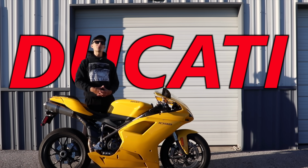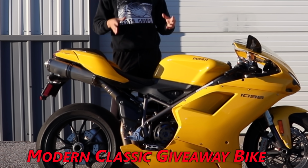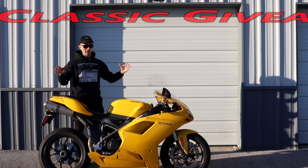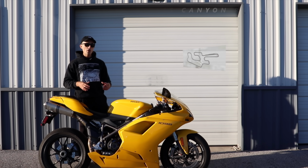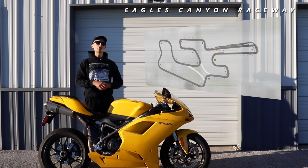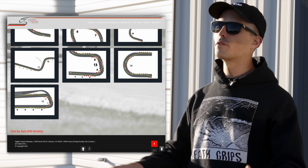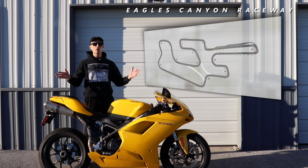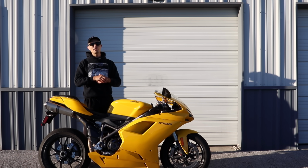Today we are taking the Ducati 1098 out on track. I could not be more excited about this motorcycle. You guys know this is our modern classic giveaway bike. Stretch the definition there a little bit, but this thing is so sweet, we just had to get it. Now, we are here at Eagles Canyon Raceway. It's a 2.7 mile course with about 17 turns, a great spot to test motorcycles. It's my home facility. You guys have seen me take plenty of bikes out here. It's a great track to feel out any type of motorcycle, especially one that has no traction control and 160 horsepower. I am thrilled to be riding this motorcycle today.